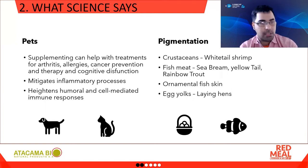Even for pets, supplementing natural astaxanthin can help with treatments for arthritis, allergies, cancer prevention and therapy, as well as treatment of cognitive dysfunction. It can help mitigate inflammatory processes, and heightens humoral and cell-mediated immune responses.